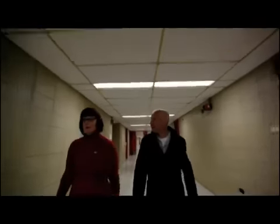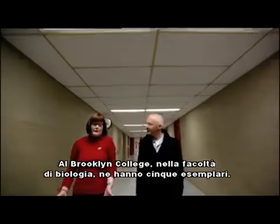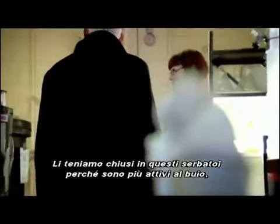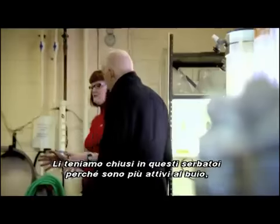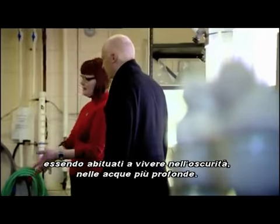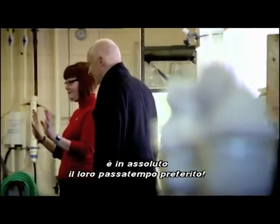At Brooklyn College, biologist Jennifer Basil keeps 5 of these aquatic denizens for her research into the evolution of intelligence. So we keep the animals in these tall, dark tanks because they're naturally active at night and they like darkness. They live in deep water. And they also like to go up and down in the water column. That kind of makes them happy. So we give them the 5-star treatment here.